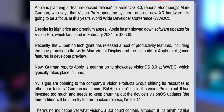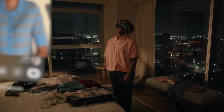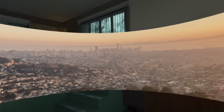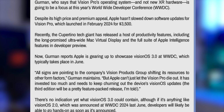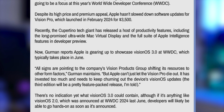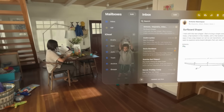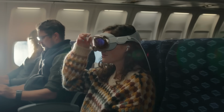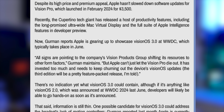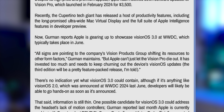Recently, the Cupertino tech giant has released a host of productivity features, including the long-promised ultra-wide Mac virtual display and a full suite of Apple Intelligence features in developer preview. Now, Gurman reports, Apple is gearing up to showcase visionOS 3.0 at WWDC, which typically takes place in June. All signs are pointing to the company's Vision Products Group shifting its resources to other form factors, Gurman maintains. But Apple can't just let the Vision Pro die out. It has invested too much and needs to keep churning out the device's visionOS updates. The third edition will be a pretty feature-packed release, I'm told.